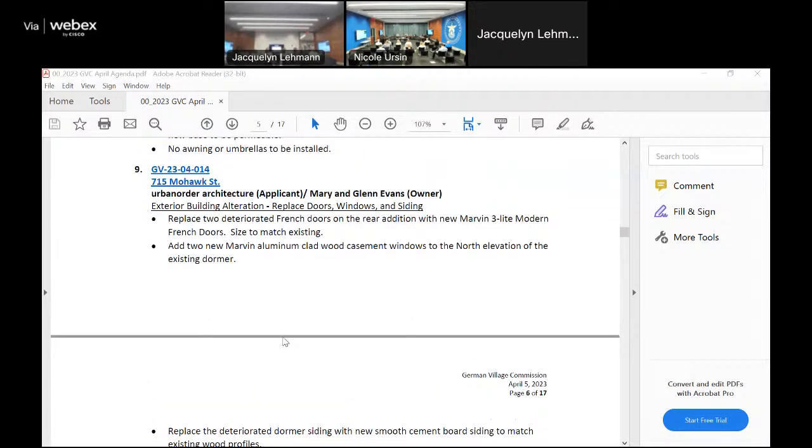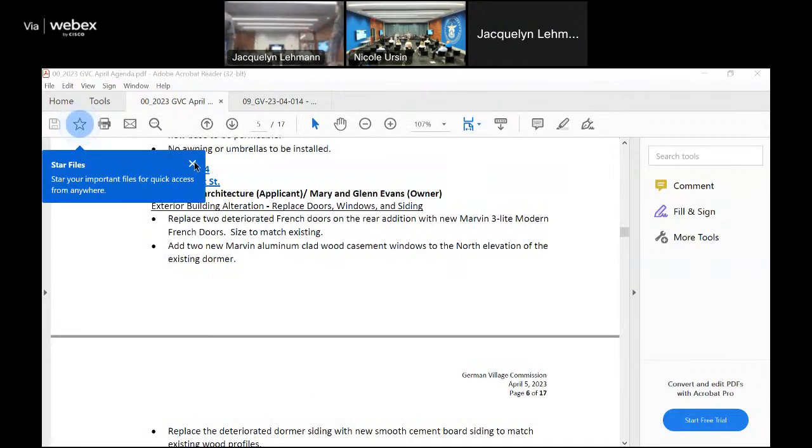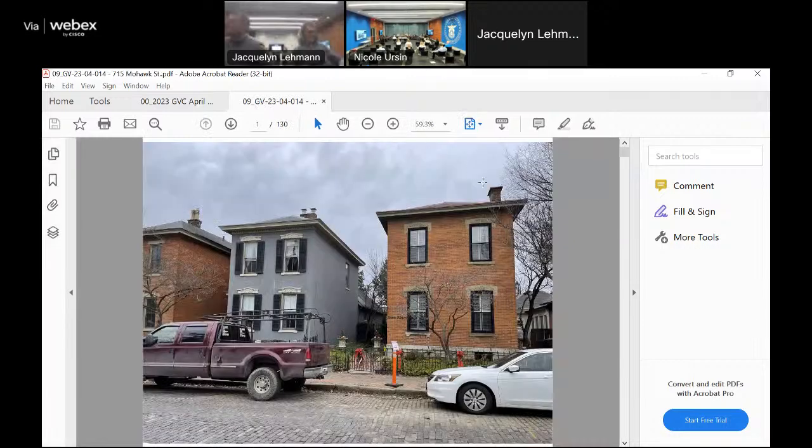Next item, 23-04-014, 715 Mohawk Street. Once you're all settled, bring another chair up. You all raise your right hands. Your name, director? Glenn Evans, homeowner. With Urban Water Architect.